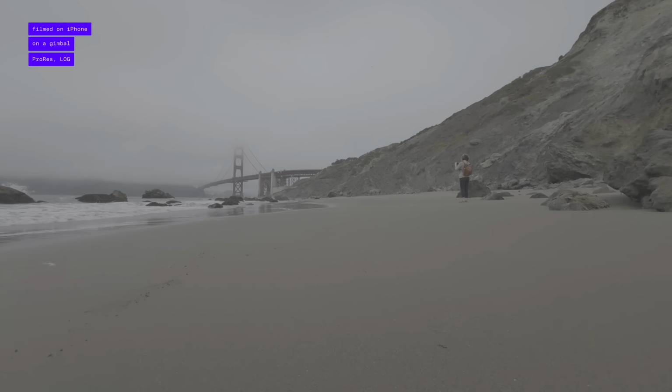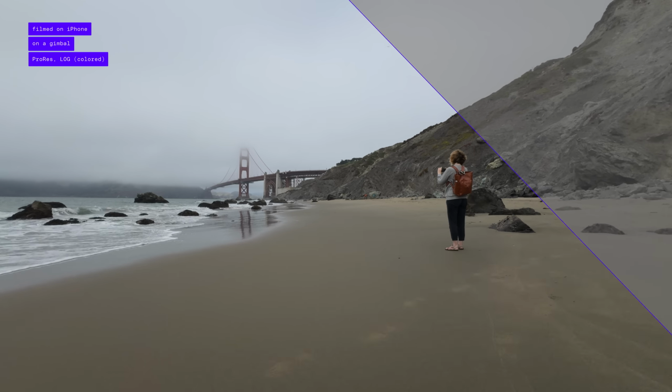Okay, a few things that you should know. In order to film in log, you can only film in ProRes, and those files can get pretty large.